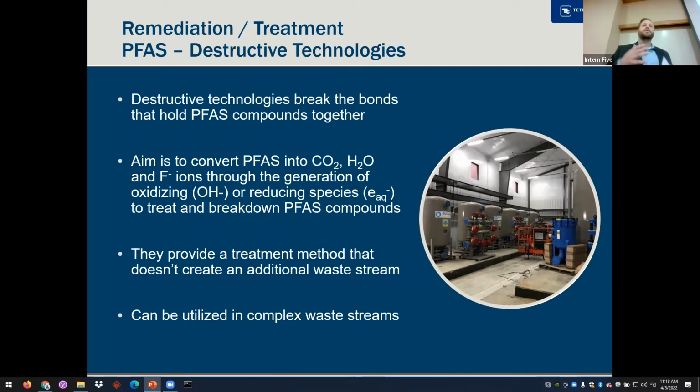Destructive technologies aim to break the bonds that hold PFAS together. Those are some of the strongest bonds in chemistry, the carbon-fluorine bond. You need to break those bonds and turn it into CO2, water, fluorine ions. You can do that through oxidation or reduction, but ultimately you're trying to break it so you're not just moving it from one thing to the next. And that's the idea. You're not creating that additional waste stream that you have to contend with. It can be utilized for complex waste streams. They don't care what's in the way. This high energy breakdown is going to break down the organic material.